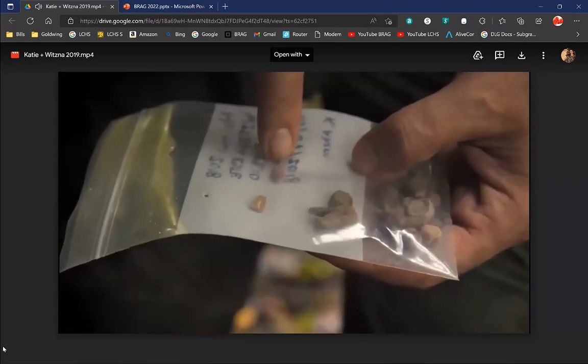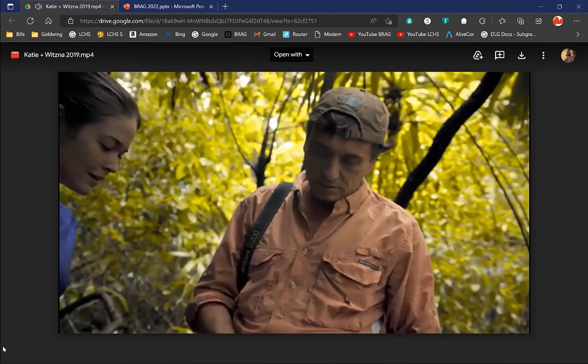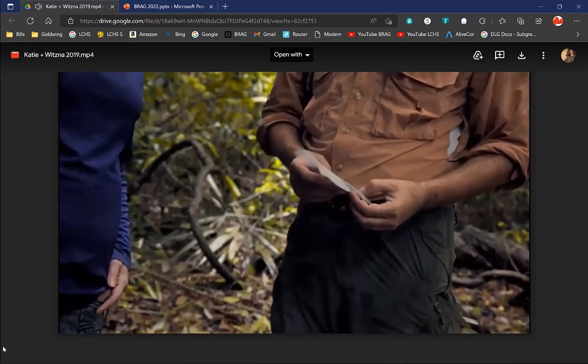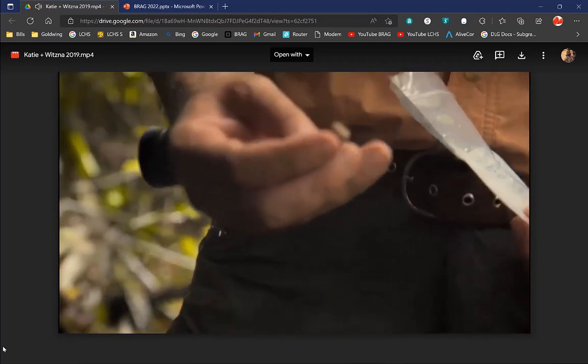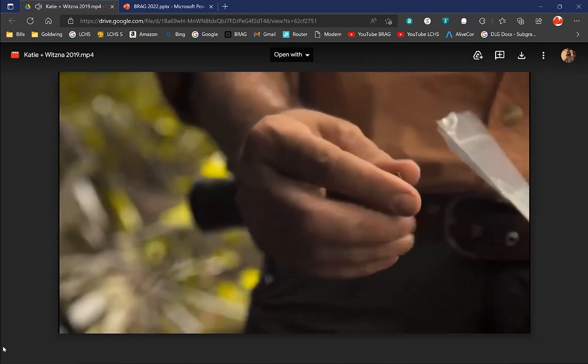And then you have an incisor. You have some milk teeth. This is from a child, or well, they could be different age children. The discovery of a child's teeth in Katie's water pit is a mystery.